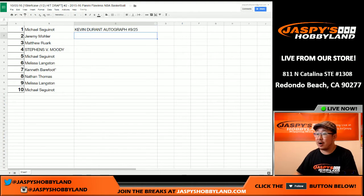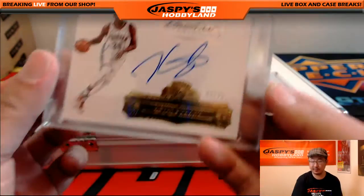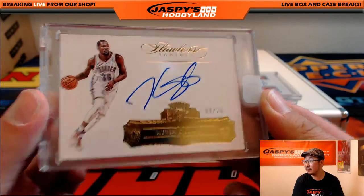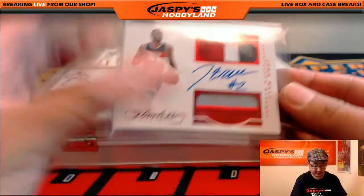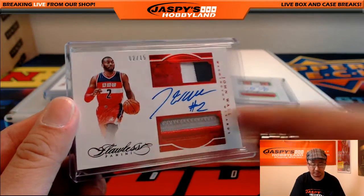There you go, the Kevin Durant autograph, 9/25. There it is, Kevin Durant. Nice, good call, Fred. Yeah, sorry. 2/15, John Wall, jersey number as well. 2-2, number 2.